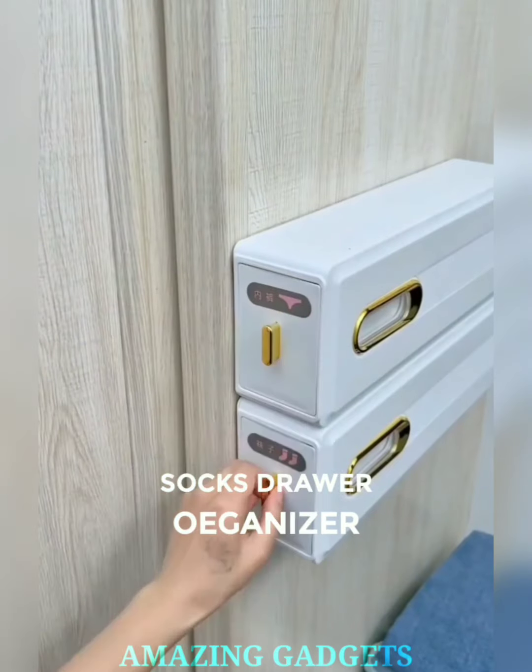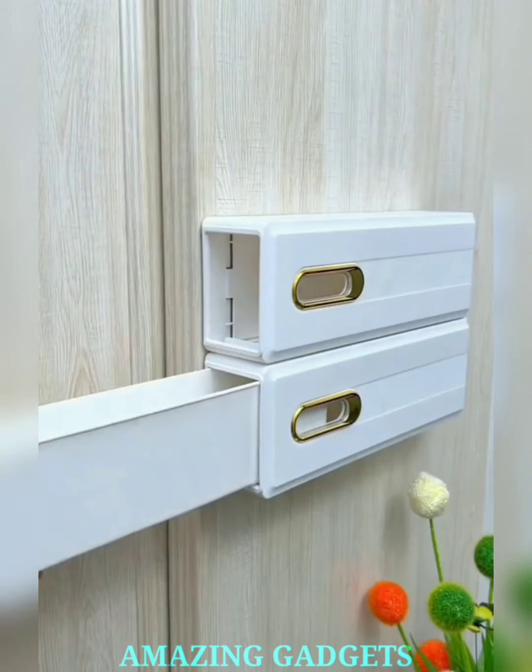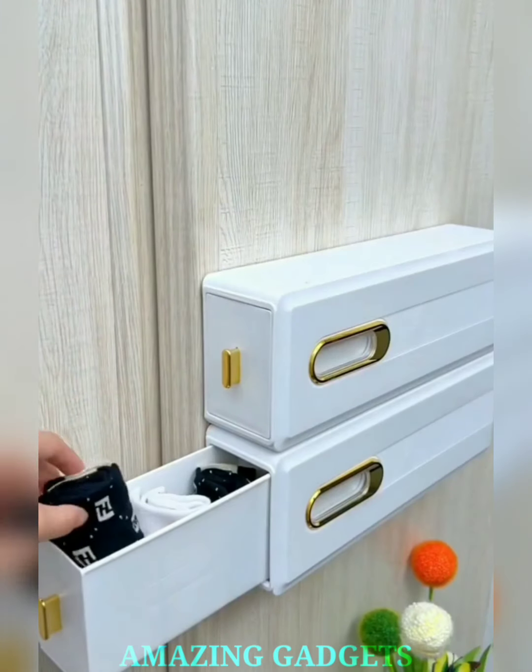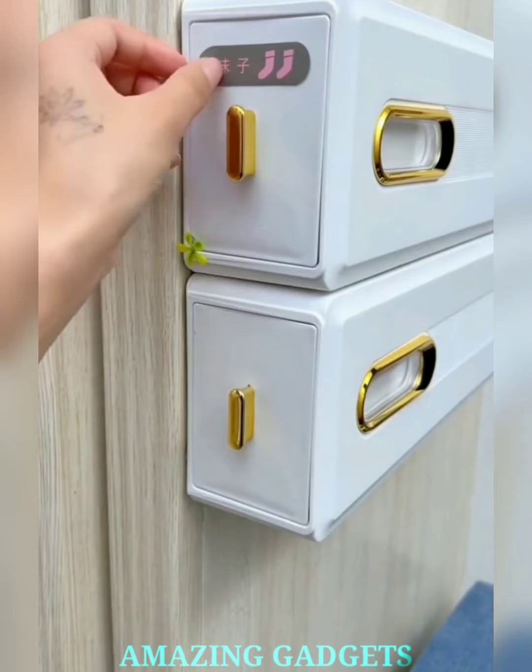Transform your closet chaos into organized elegance. Our drawer organizer is here to revolutionize the way you store your underwear and socks. This organizer features dedicated compartments for underwear and socks, ensuring each item has its own cozy space. No more tangled mess or mismatched pairs, just grab what you need with ease.